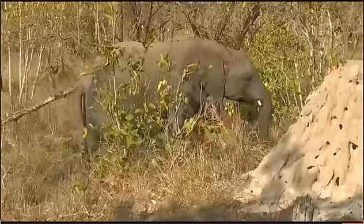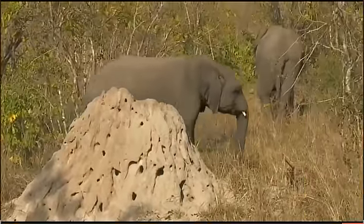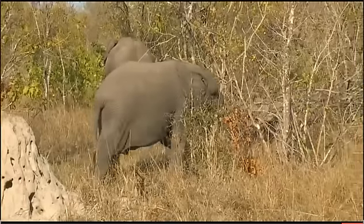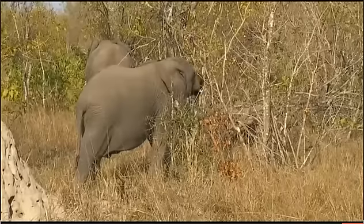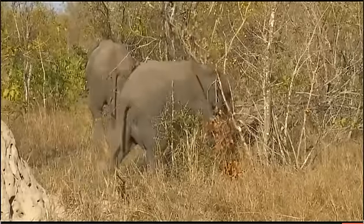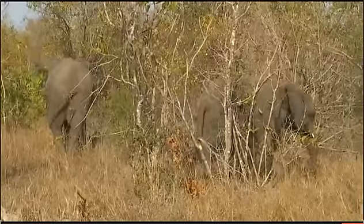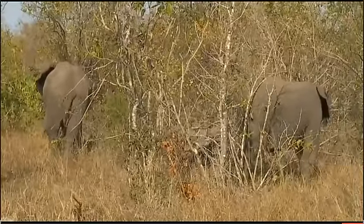There we go, there he's putting his trunk into his mouth again, and it could just be a habit, I guess. Exactly, perhaps a pacifying effect, as Brian's just suggested. Just like humans sucking their thumb, a go-to maneuver when you're not sure what else to do.